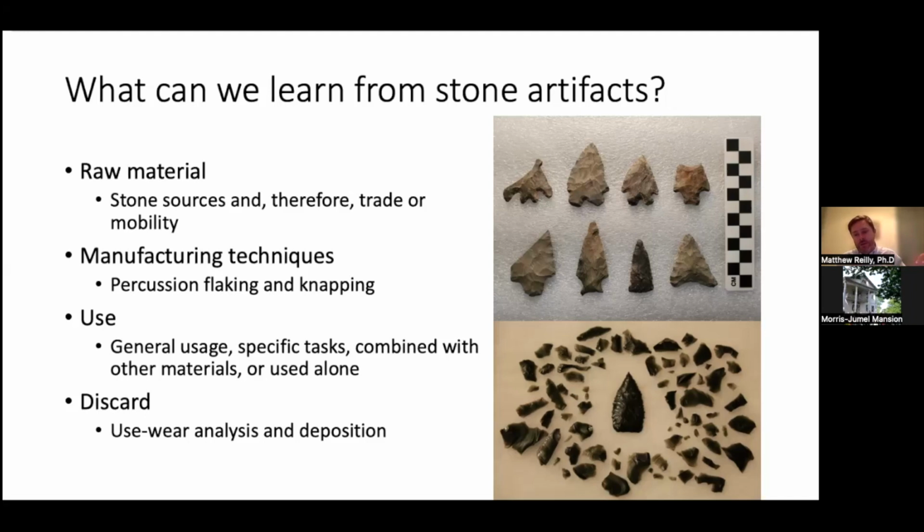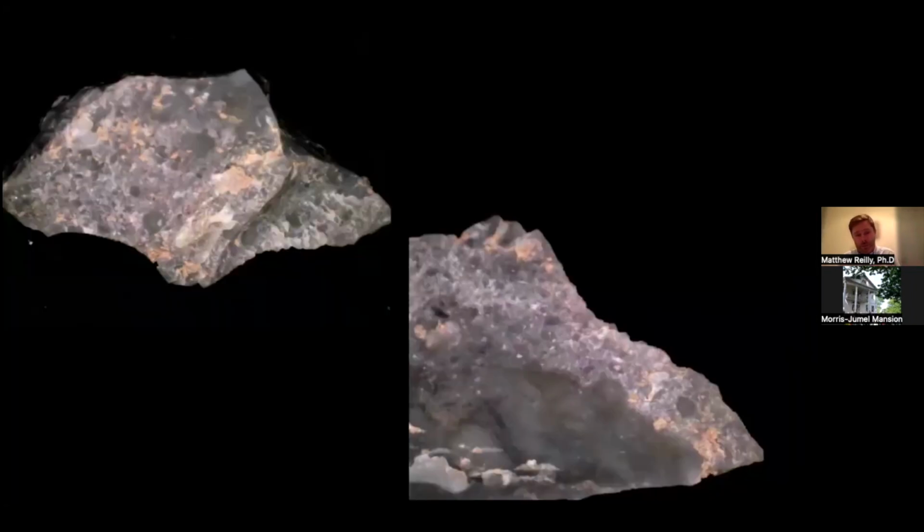But surrounding the tool is all the debris of when the individual would have been making this particular stone tool. And this is what we refer to as debitage, or the flakes, the cast off material that falls by the wayside as stone tools are being produced. And we have lots of examples of these pieces of debitage from the 1994 collection.